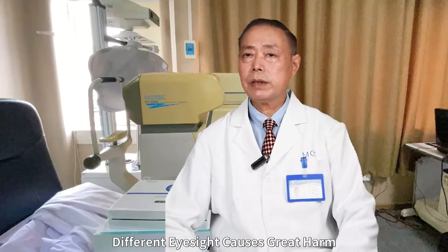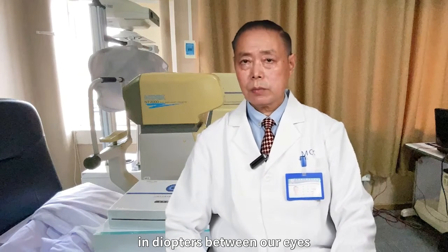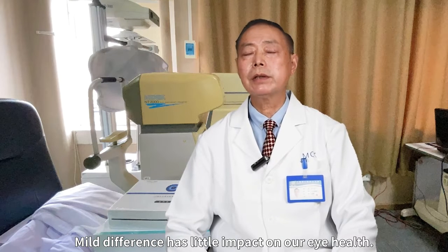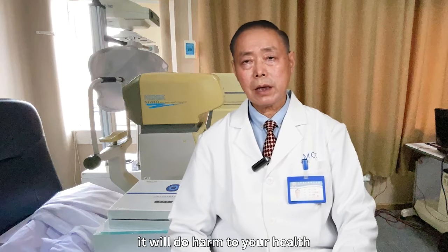Different eyesight causes great harm. There is a common difference in diopters between our eyes. Mild difference has little impact on our eye health. However, if there is a great difference, and the diopters are over 2.5, it will do harm to your health.